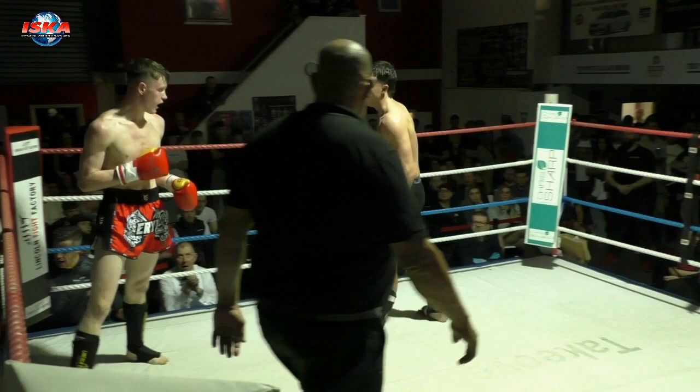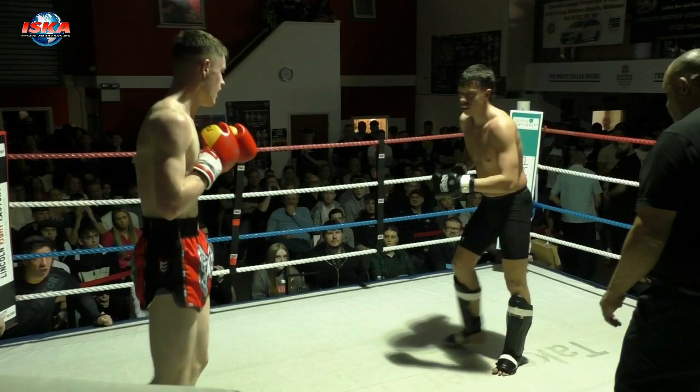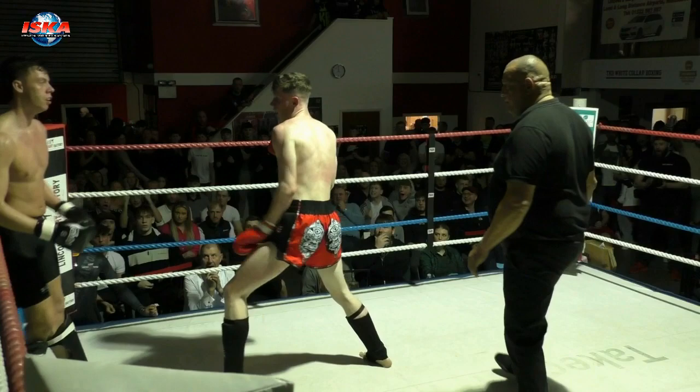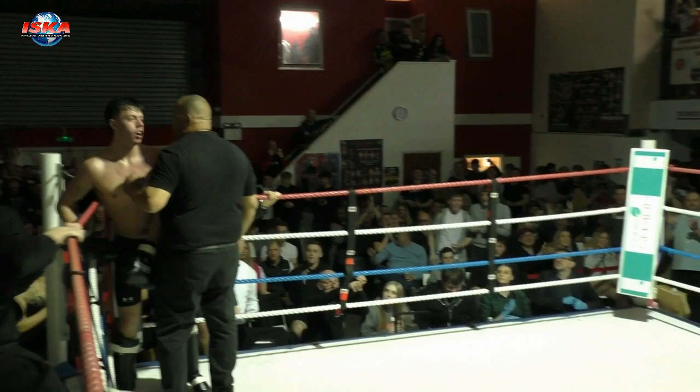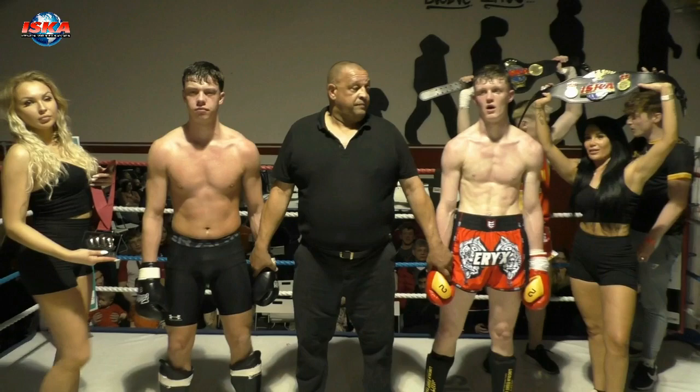Clarke stalking, but he's got his hands low and he takes that right hand again and again. That wasn't a jab, Stinton just pushes him away, and that right hand's landing too often. This was a warning before. It's all right, Clarke shaking his head, but he's getting caught consistently here, and these are huge shots, and he gets the count.